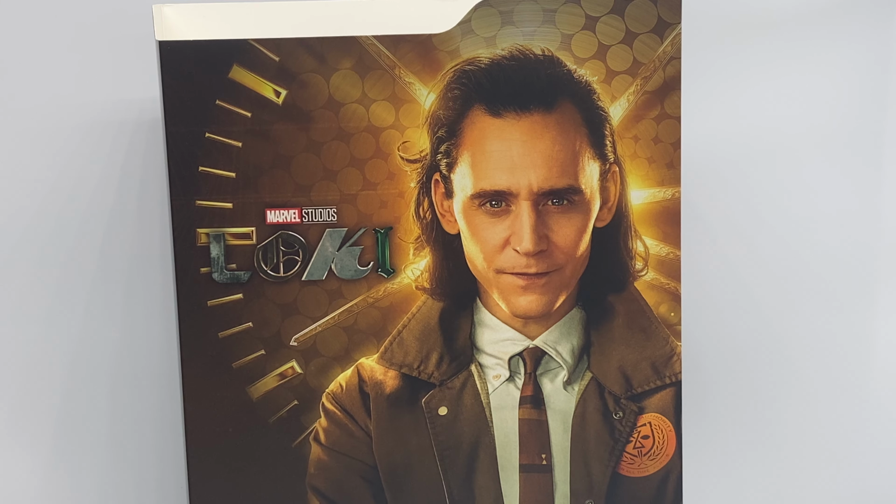Today we are taking a look at TMS 061, that being the Loki from Loki. Now, I know this guy has been out for ages. It's just not a figure that I was originally thinking I would pick up, because I really don't like having heaps of different versions of the same character, unless it's Star Wars. So yeah, I try to limit myself to not having too many different versions of the same character.